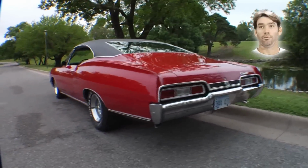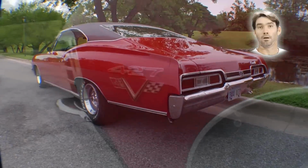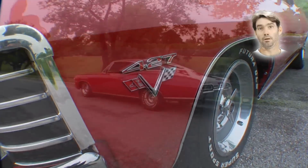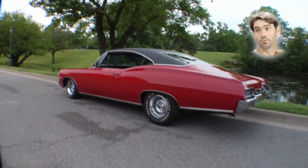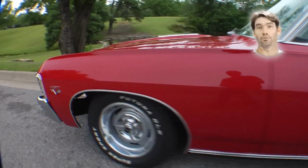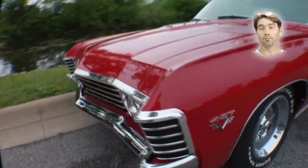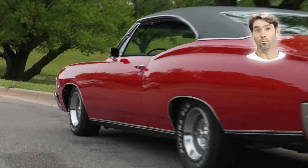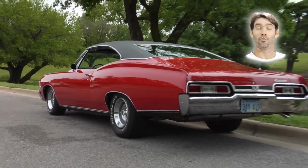I like to build to drive them. A lot of people will put an enormous amount of money in it and they'll just sit in the garage. You got to be able to enjoy it, so I don't worry about getting little nicks and stuff here because I come back and fix them. I get more enjoyment out of building them than I actually do out of driving them.